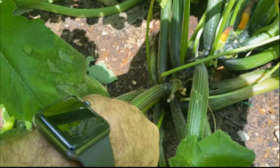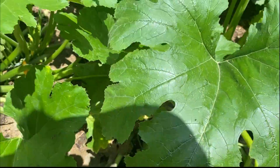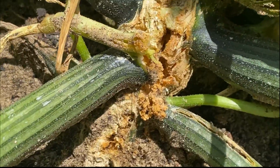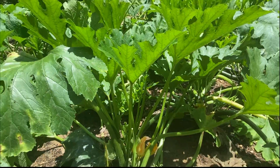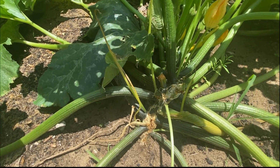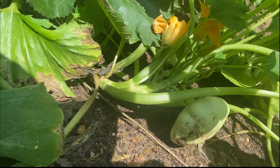Their damage is pretty easy to recognize. I can see some right there on this one. Let me find one easier for you guys to see. Here we go. See how this vine's starting to look? See how it looks almost like sawdust. That's where they're chewing through that vine and excreting it out when they get finished. They'll just chew all the way up through it, and even though this plant looks fairly good, and I just picked a squash off of it, they'll just keep chewing away, and eventually it'll just fall all apart pretty much. But that is a squash vine borer right there. Telltale sign.